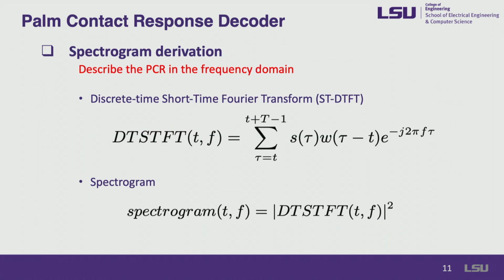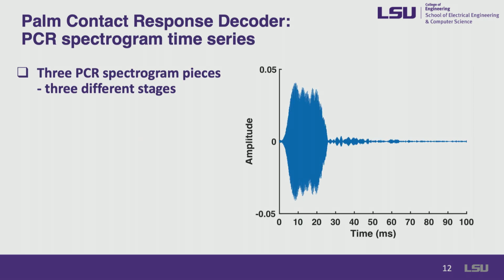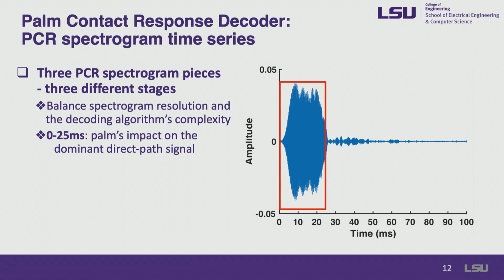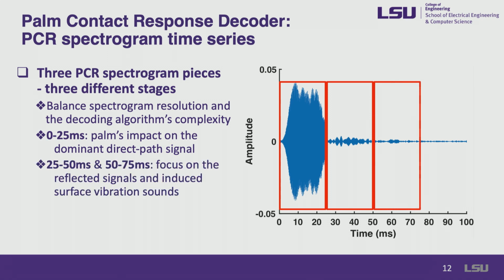We then derive the spectrogram of each PCR as the biometric features to describe the PCR in both time and frequency domains. In order to balance the spectrogram resolution and the decoding algorithm complexity, we divide each PCR spectrogram into 3 pieces, which separately describe the different stages of the PCR. Specifically, the first spectrogram mainly captures the pulse impact on the direct path signal, while the second and the third focus on the reflected signals and the induced surface vibration sounds.